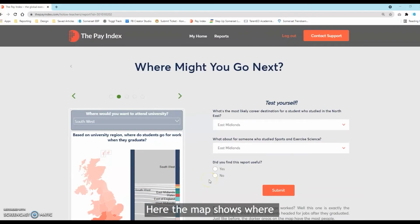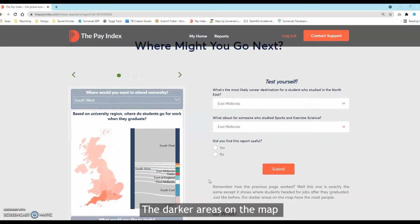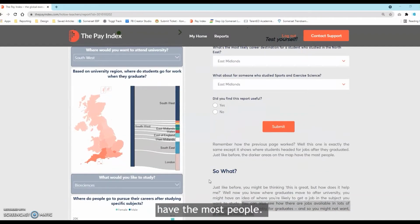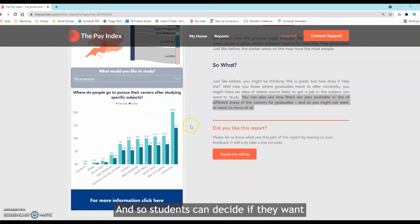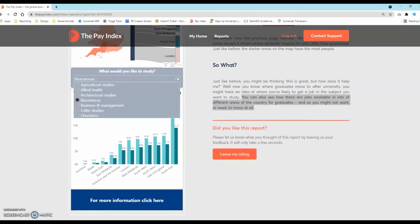Here the map shows where students headed for jobs after they graduated. The darker areas on the map have the most people. You can also see how there are jobs available in lots of different areas of the country for graduates, and so students can decide if they want or need to move at all.